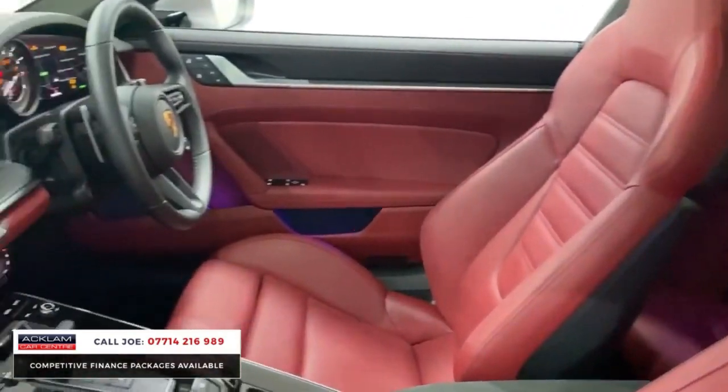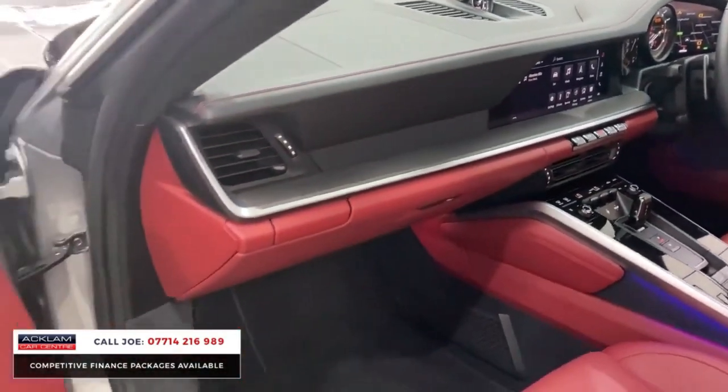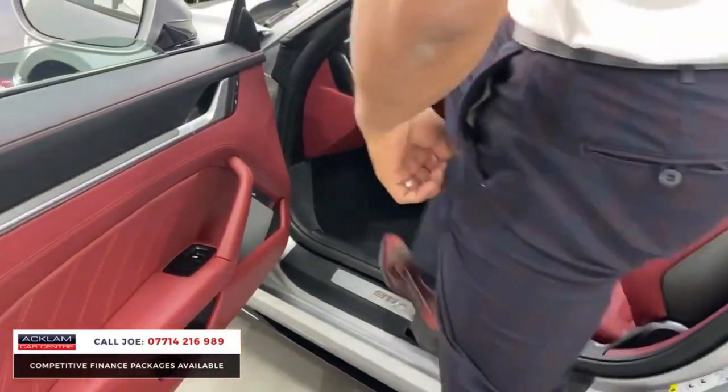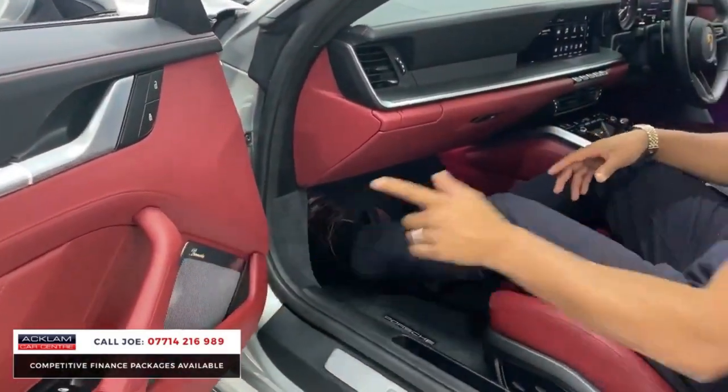The black on the top of the dash, the black on top of the door cards, with the red detailing on the stitching is beautiful. Touchscreen media system. Obviously, you've got a PDK gearbox with 8 speeds, and then at £2,800 optional cost, this car has the high-end Burmester sound system.